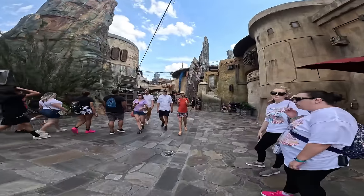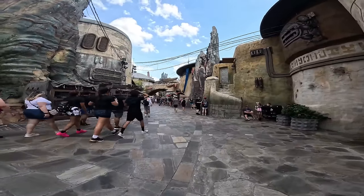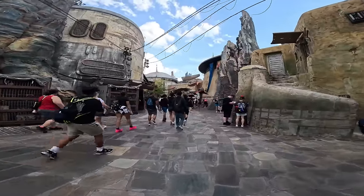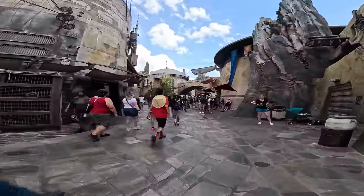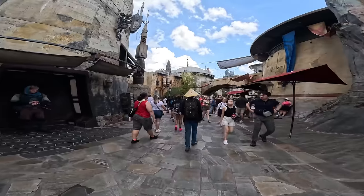This has got to be one of the coolest lands. Well, I take that back. Avatar is pretty stellar, especially at night. But the way Disney does these lands, how immersive they are, I am really interested in the Frozen Land.